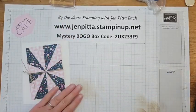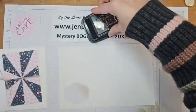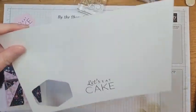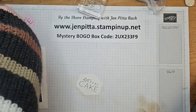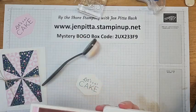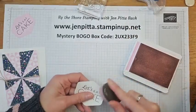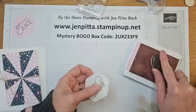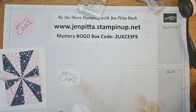Where's my white? There it is. So we'll do this one more time. Like this. Like this. And then we'll take bubble bath. Blender, I do. I'll grab my pink blendy, pink purple, and we'll do this way. I didn't like it the other way. Pink is a little subtler, so that might be better. There we go. Okay, let's see.